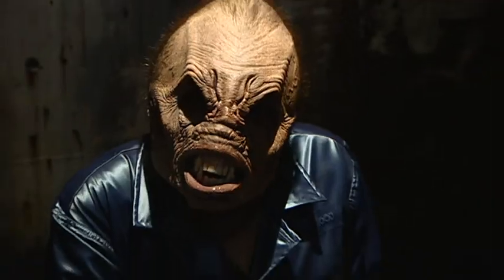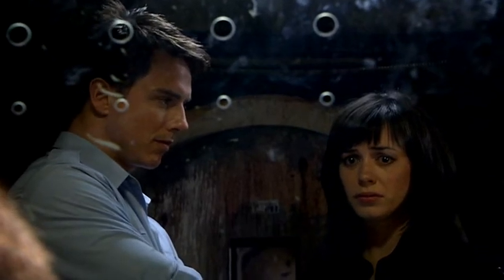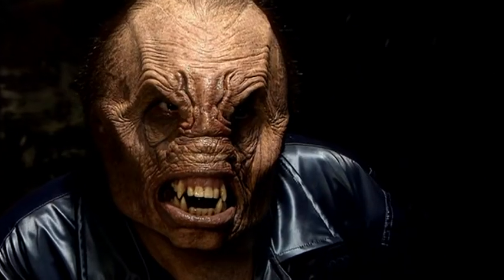They're like the resident monster. We've got a good few Weevil episodes coming up. They're not in every episode, but it's sort of presumed there's always a Weevil sitting in the Torchwood vault somewhere. And as Jag says, there's a whole community of them living in the sewers somewhere.